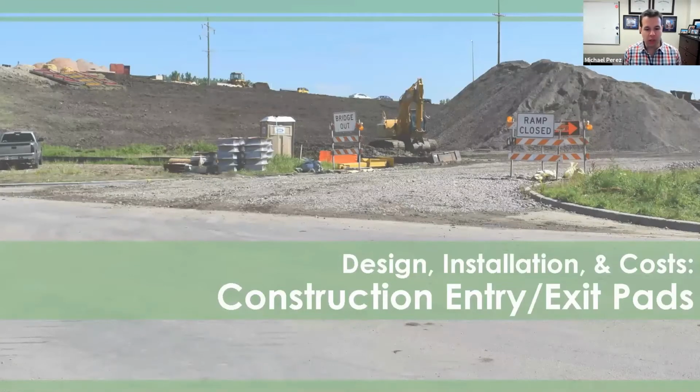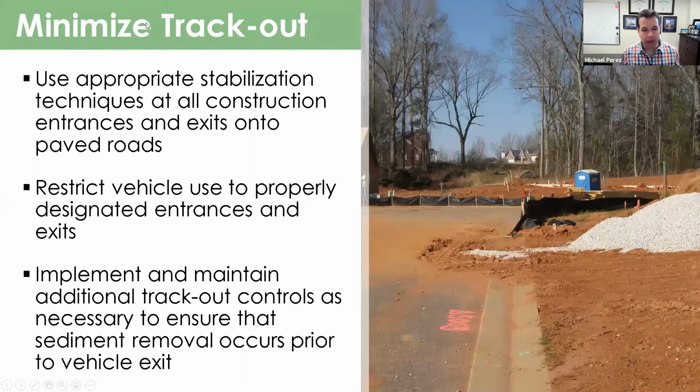All right. Thanks, Barry. So we'll start off with talking about construction entry or exit pads. And I actually like to refer to them as exit pads, because that's their purpose. You're trying to capture sediment that might be caked on the tires or wheels of equipment before they leave the site. They also serve to help direct traffic into the site and give an area where traffic should be going in and out of. If we look at the permit and the Alabama Blue Book, one of the requirements of our stormwater pollution prevention plan is that we have to minimize the track out from our job site.